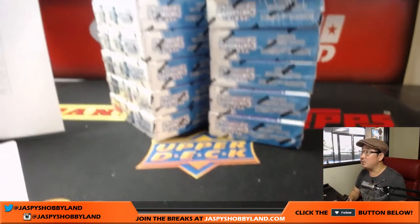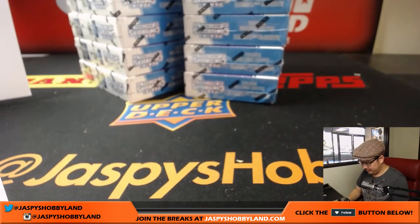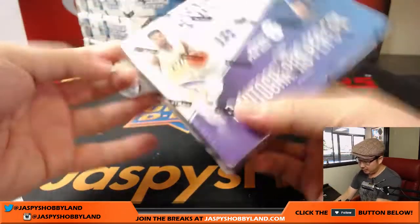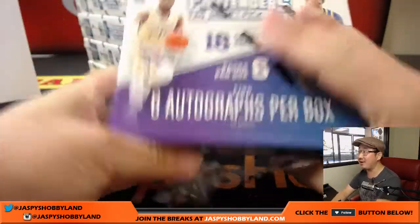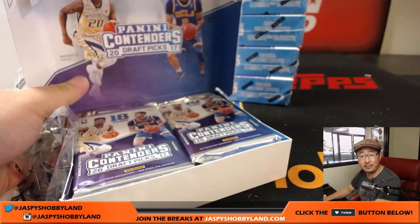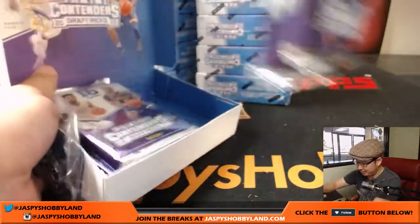All right, so there's 1, 2, 3, 4, 5, 6 on the left side. 1, 2, 3, 4, 5, 6 on the right side. Good luck, everyone. Fewer packs than regular contenders, which is nice for me on the breaking side of things. And 6 autographs per box, which is extremely nice. I haven't memorized all of these players yet, so I do have a cheat sheet that I'm going to use.